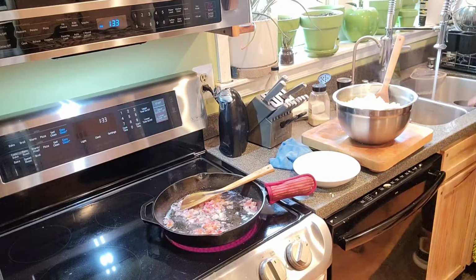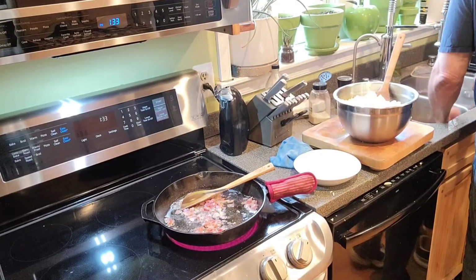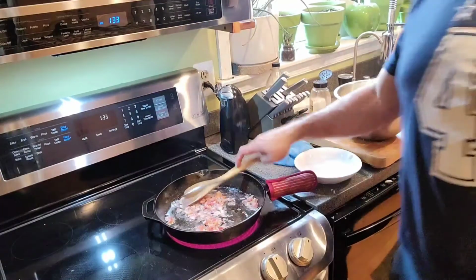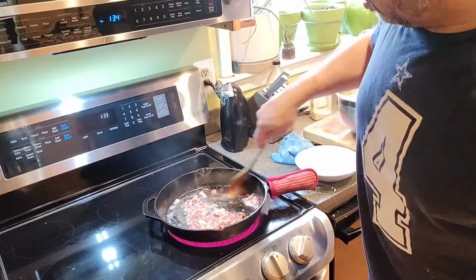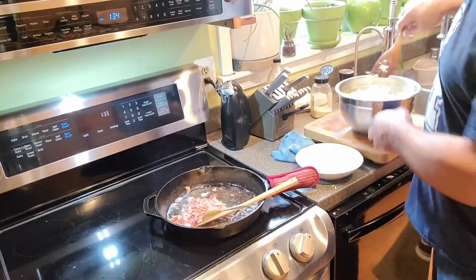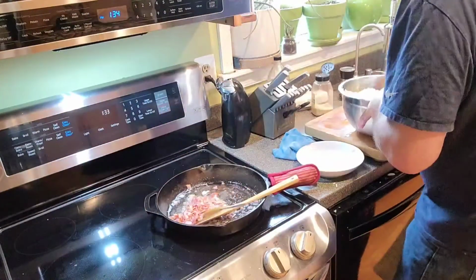Okay. This helps because it's heavy. Can't call it bacon. It's getting crispy. Yeah, buddy. Oh, look at that. Bacon. All right. We got our eggs in here. We got our celery in here.